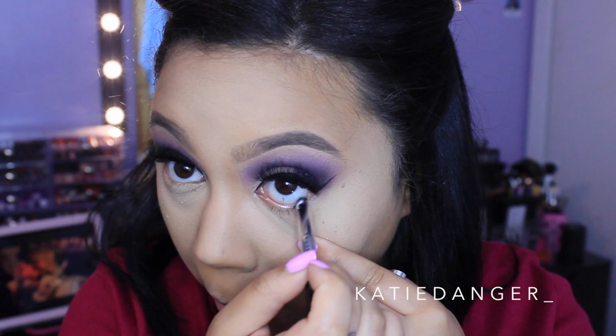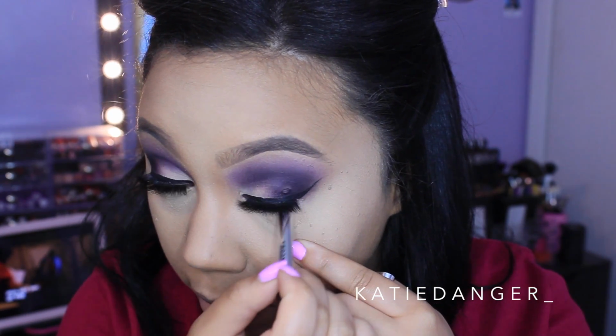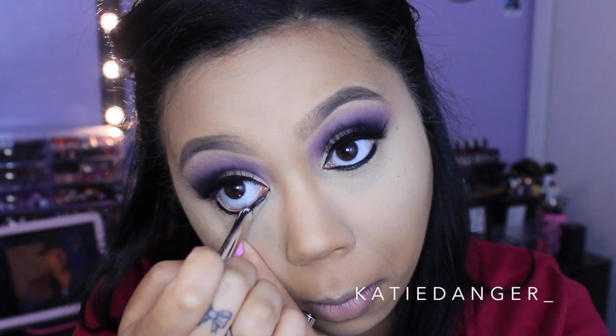So now for the waterline, I'm going in with my Marc Jacobs Blacquer liner, and this is my favorite eyeliner in the world because it is waterproof. It's smudge proof.